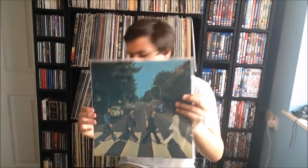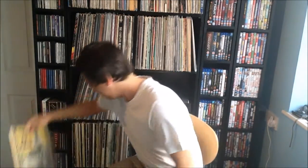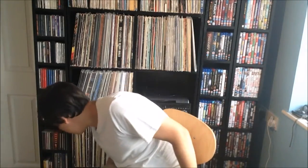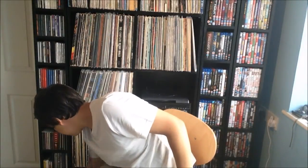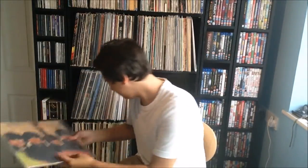The Beatles, Abbey Road. Paul McCartney and Linda McCartney, Ram. Pink Floyd, Dark Side of the Moon. Beatles, A Hard Day's Night. The Who, Tommy. With the Beatles. War of the Worlds. This might surprise some people, but I love the cover. George Harrison, Gone Troppo. Beatles for Sale. Slow Hand, Eric Clapton.